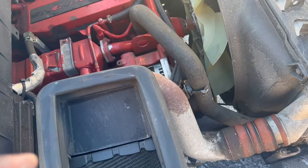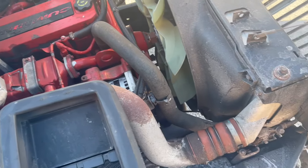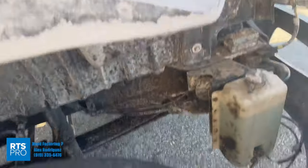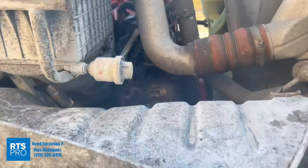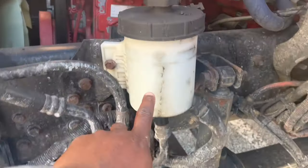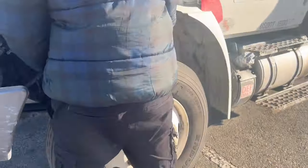Check all of your coolant, making sure everything good. And then that's pretty much it. Make sure you see no leaks. Check your engine. Make sure you don't see any splats or anything like that. This right here is your power steering fluid. So she pretty much filled that too. And then you just close it back down.